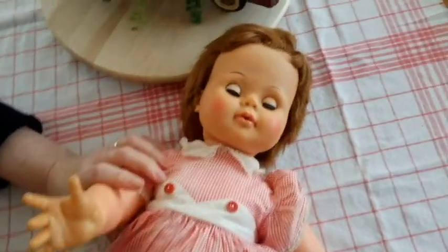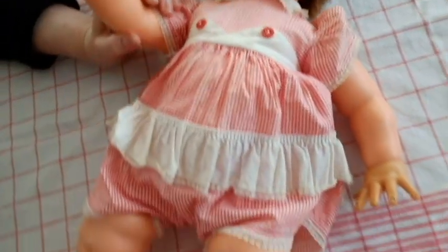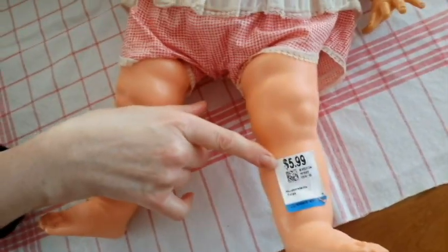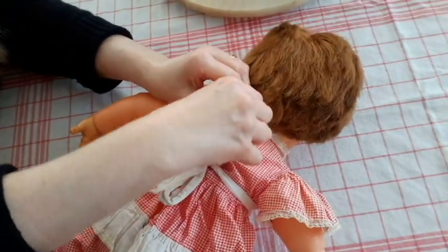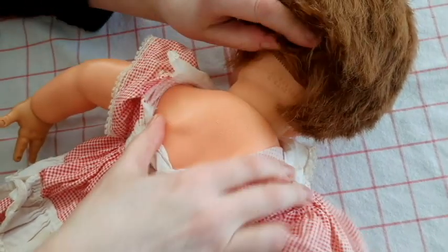I got this doll. I think this is Baby Chrissy. So I got 30% off everything because I used a coupon. So she was like $4. This dress looks original. And, well, maybe not. Ideal Toy. Is there a date?